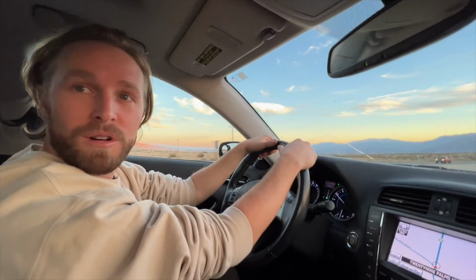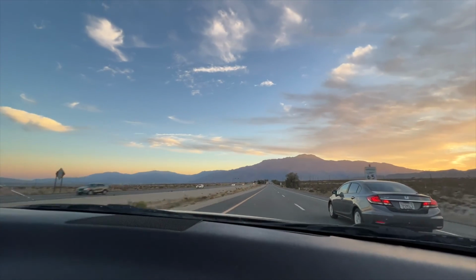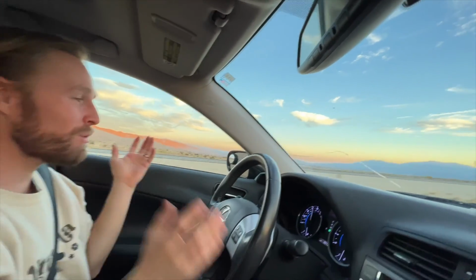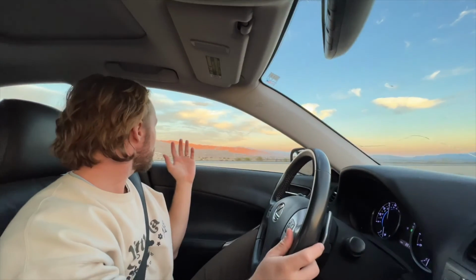Earth is so cool. Look at this, guys. This is why we do this, so we can get out of the city and see stuff like this, because we don't see this in LA. No. Look at that. Yeah.